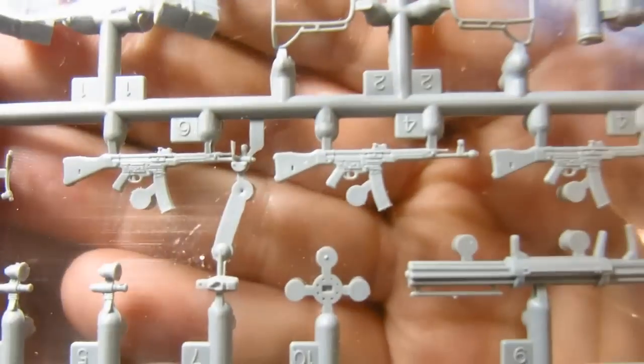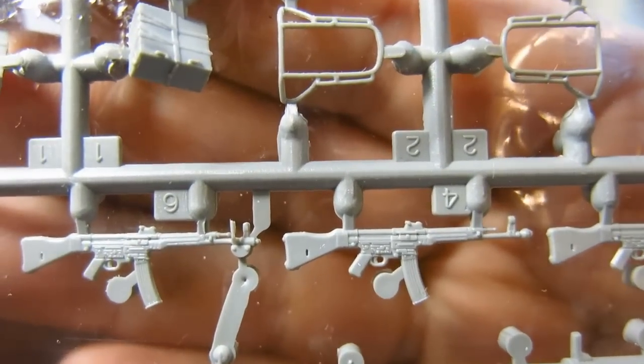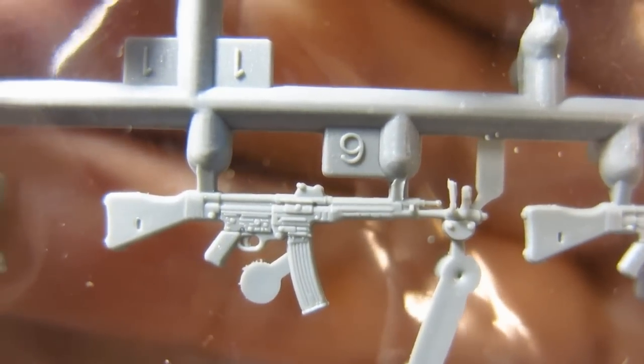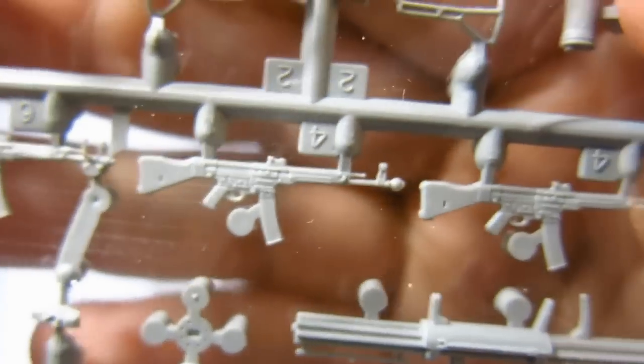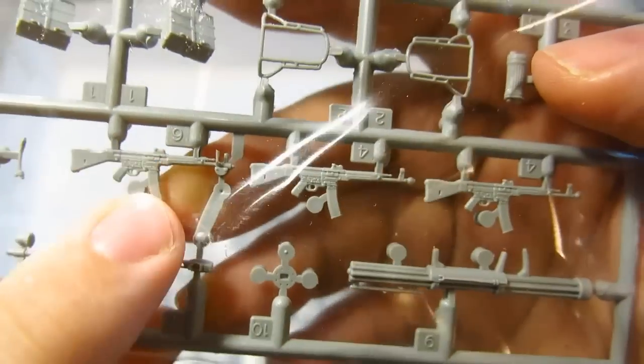Get to the equipment. The equipment's really nice. You can see the detail on these STG-44s. You can clearly make out the ejection port, the selector lever, right there on the side of the receiver, just behind the trigger. That's nice. Those are nicely done. I don't see any flash either. They have some kind of ejector little nubs here on the side, which may be a little tricky to remove without damaging the curved magazine.